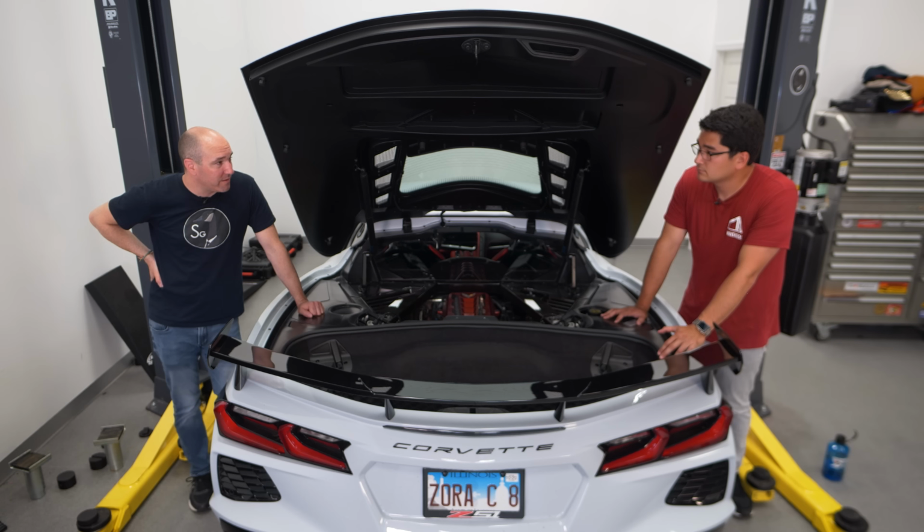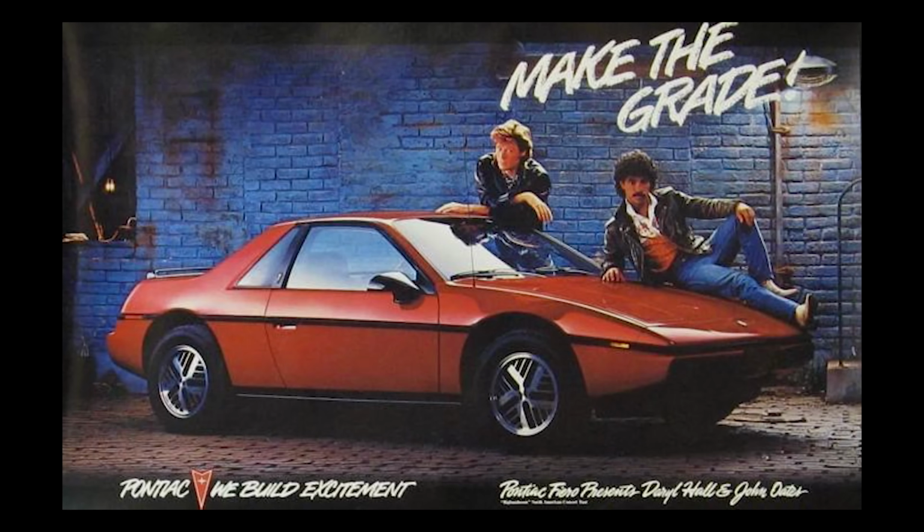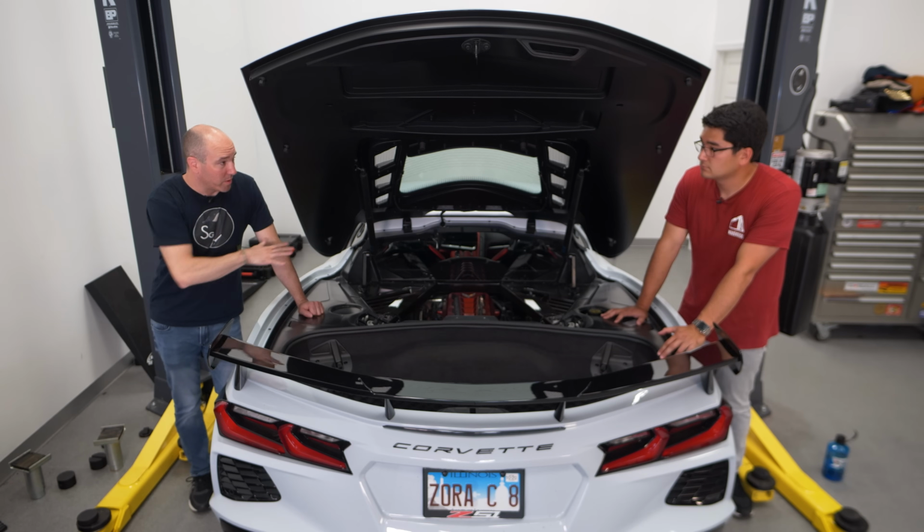And before we get this out on the road, I'm only going to say one thing, and I made a joke about it earlier. The last mid-engine car was a Fiero. And I think as great as this is, it really is a supercar. You crash it, you damage it, it's going to cost you a fortune to fix.